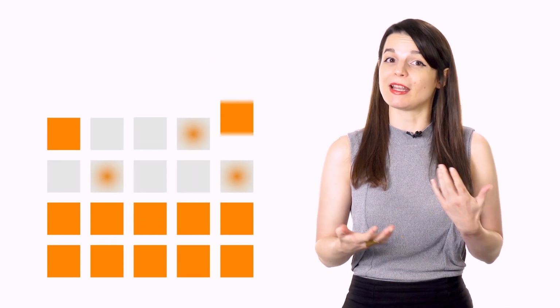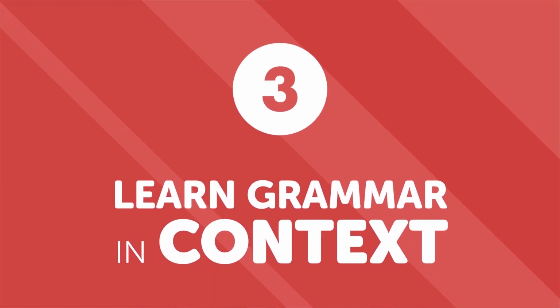The point of going slowly and doing one piece at a time is to ensure that you have a firm foundation. If you rush through this stage, you might miss essential details, and this may negatively affect your learning in the future. Number 3. Learn grammar in context.